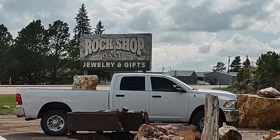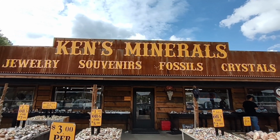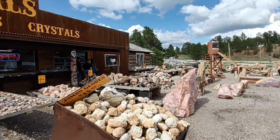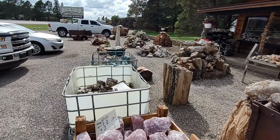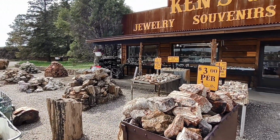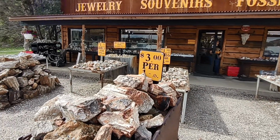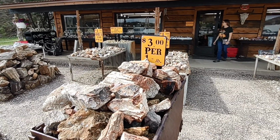And the rock shop tour continues. Ken's Minerals. Jewelry, souvenirs, fossils, crystals. Well, they got a big yard out here. I also have antlers. Cow bones. Petrified wood. You name it. That's just on the outside. Inside, they got some pretty amazing fossils, actually. Fossil nerds like us are quite interested in what they got going on inside. I'll show you that. I think some money's going to get dropped here.